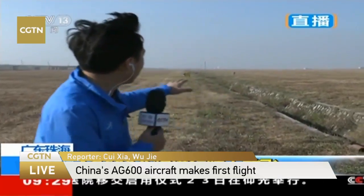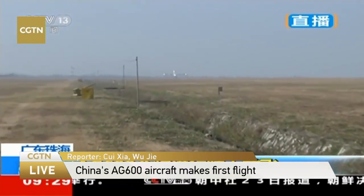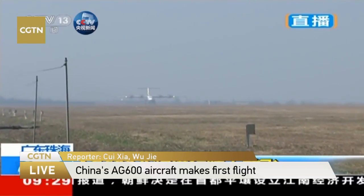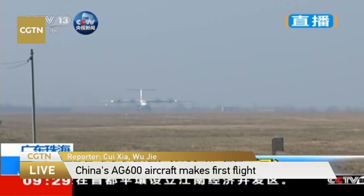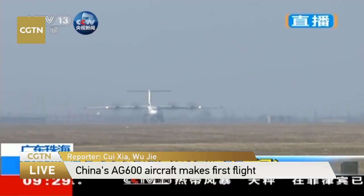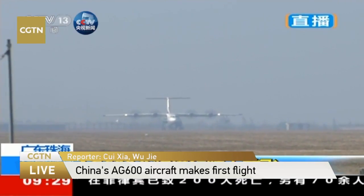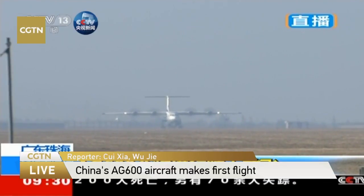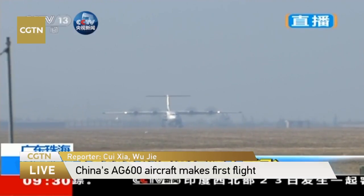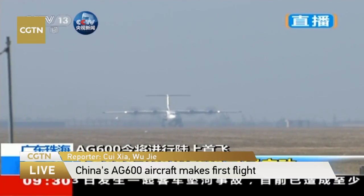Just now, the 4 engines of AG600 have started, and the aircraft is at the end of the runway. It's also the normal time when flights take off and land here. So from afar, we can see that the lights on the wings are on now. The wind is very strong, but we can still hear the noise of the 4 engines.